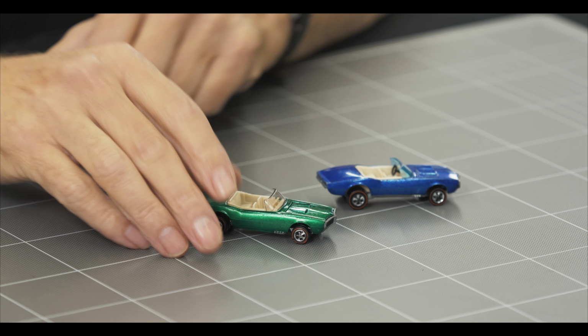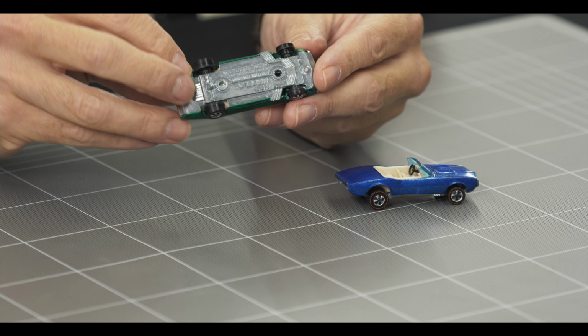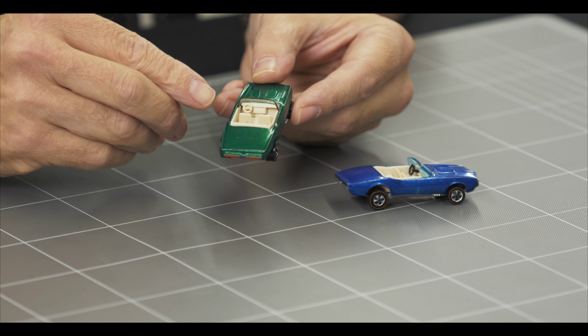Cars made in the US have clear windshield glass. They have a solid base without the 4 rectangular holes, and they have a steering wheel molded with the rest of the interior. Many things about the cars evolved through their production in 1968. The bases, interiors, and paint schemes changed, and even the body castings changed for some of the cars. The style of the wheels even changed too.